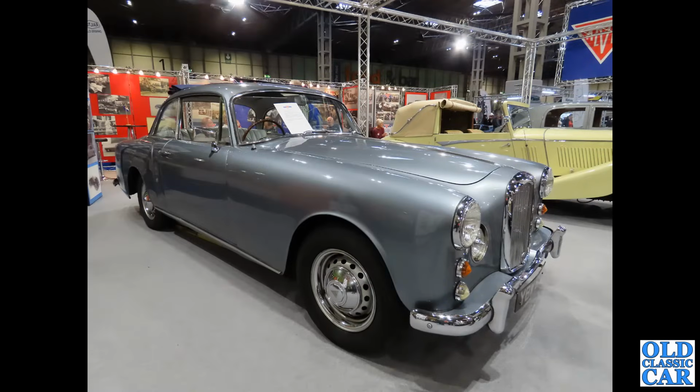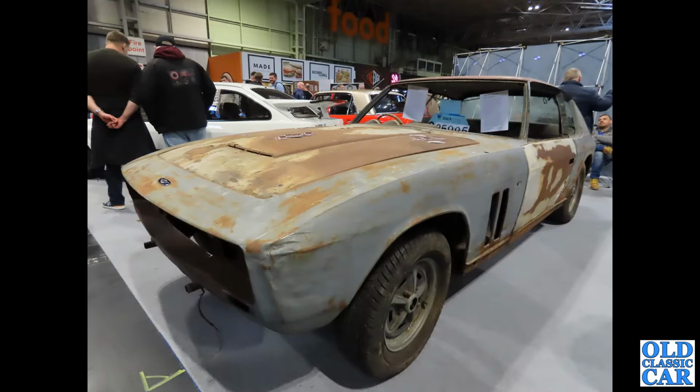And definitely one of my favourite cars of all, pretty much, the magnificent Alvis TD21. This is a very handsome car. Fixed head or open top versions were available, and if you like your old Alvises, keep an eye on the channel, because I've got a very special video coming up looking at those Alvises.